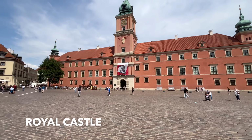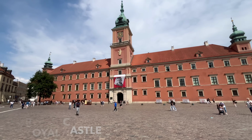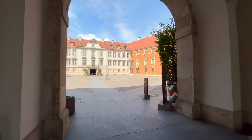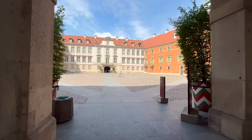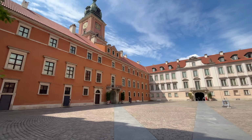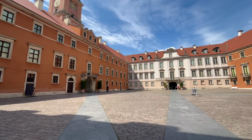So I head on towards the Royal Castle, while really I'm attempting to get away from this big bear trying to charge me for selfies. And as I previously mentioned, all of this castle was destroyed during the Second World War and looked a bit like this. It really is astounding to think everything has practically been rebuilt from scratch.